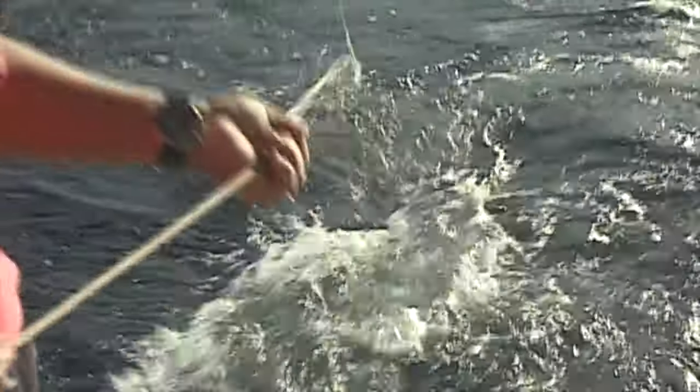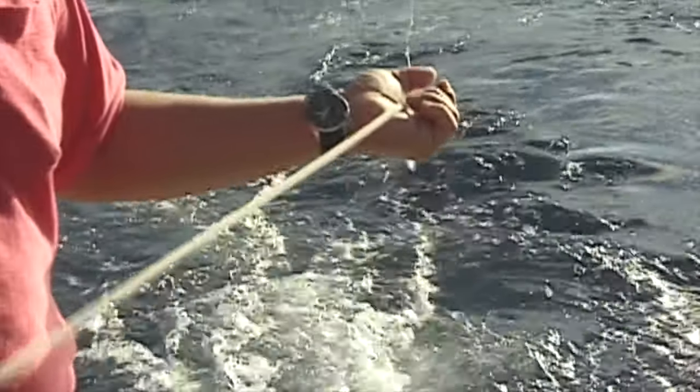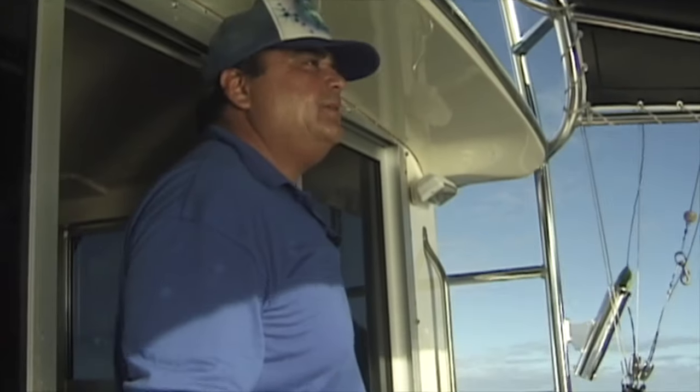A friend of mine went down 200 something feet to go see what was eating his crabs all the time, and he found it was the manu, the stingray. Oh, that's what it was? Yeah. He said a stingray was actually lying down on the net eating the crab. Nice.